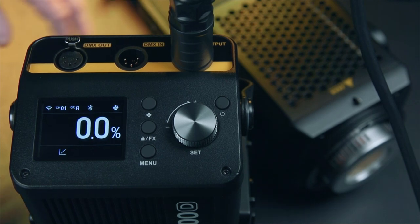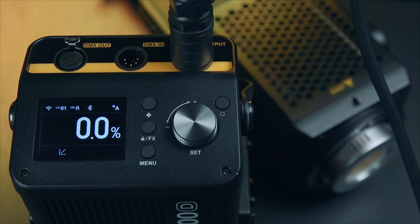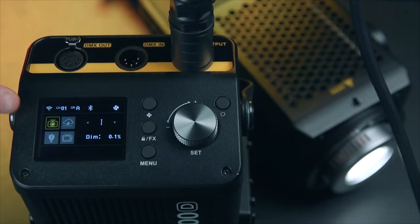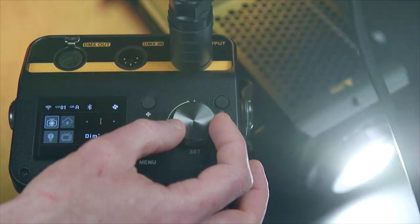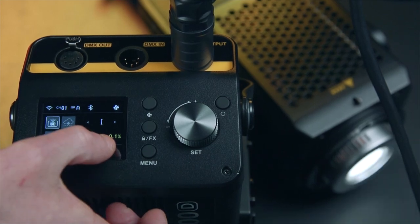To turn the fan on or off, you don't need to go through any menus. You just press this button right here. Fan is on, fan off. To access the effects, simply turn on the light and press this button right here. And you have all the effects right here. To select the mode here, simply press this button. Now you can actually dial version number 1, 2, and 3, back to 1, press it again. Now you access your intensity here.